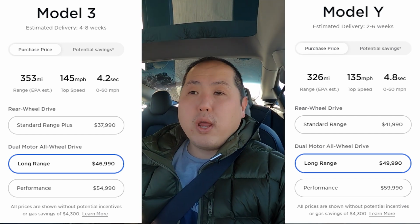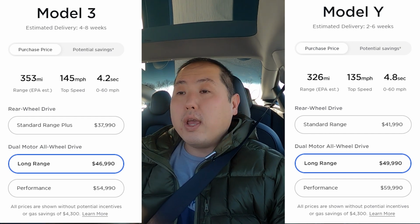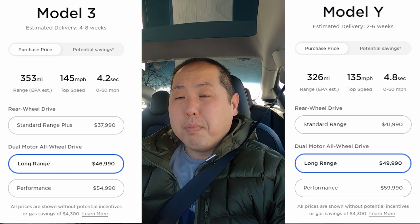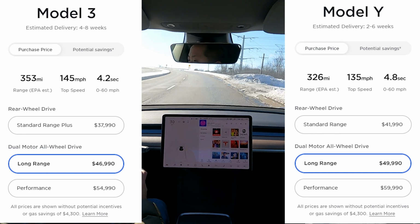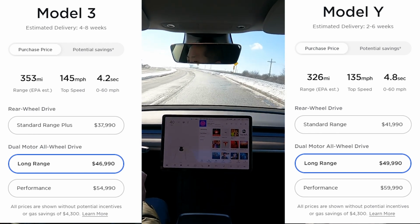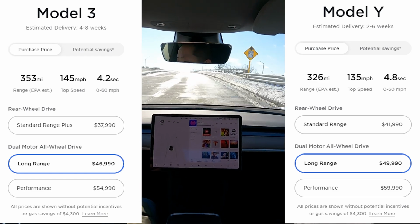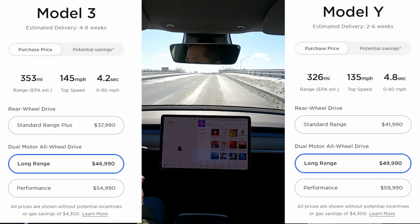And it's the same thing with range. It doesn't matter if you choose the standard range, long range, or performance, the range is more, anywhere from like 20 to 30 miles more range than a Model Y. Another big advantage to the Model 3 is that it is cheaper across the entire lineup, anywhere from $3,000, $4,000, $5,000 less than a Model Y. So again, that's also a big advantage to the Model 3.